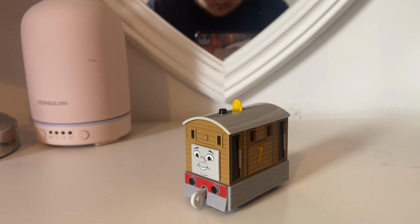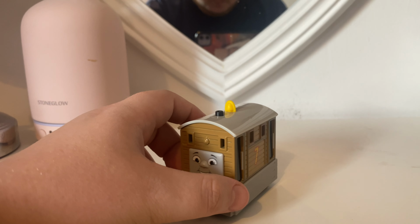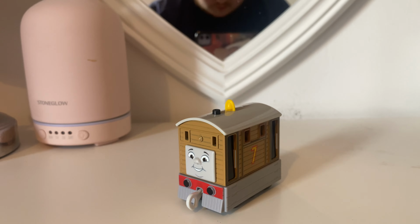So I highly recommend this toy. If you can find him, definitely pick him up. I would give this guy a 9 out of 10, to be honest. He would honestly probably get a 10 if he did have these painted details like the buffers and the lamp. And of course, the open cab would have been brilliant, but that's more a me thing. It doesn't ruin the look of the model at all. So just as a model itself, I absolutely recommend picking this guy up. 9 out of 10. Not bad for an old garden shed, eh?